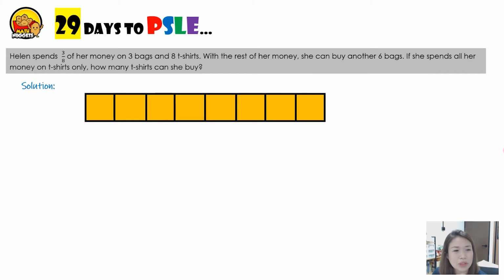Okay, so first let me draw her money. Helen's money, I cut it into 8 parts. So these 3 units she spent on 3 bags and 8 shirts. With the rest of her money, she bought 6 bags.